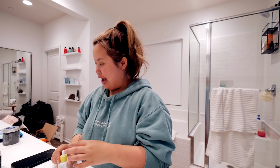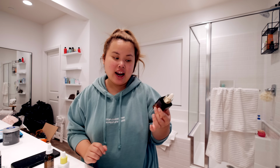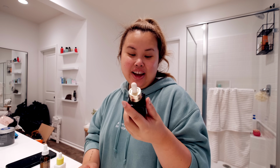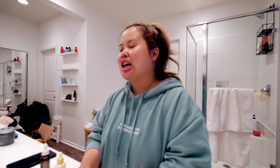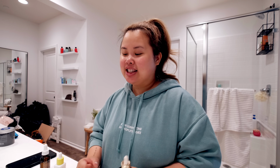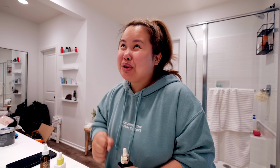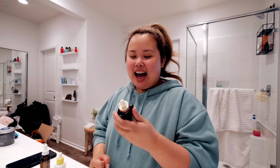Okay, so the next step, I have 3 options for you guys. This is a very expensive option, and I'm gonna mention this because I do like it. It's this Estee Lauder Advanced Night Repair. You guys were there when I bought this. I like it, but it's just so expensive. And I don't like recommending expensive stuff to you guys unless you really, really, really need this. Like, please save up your money. Please make your budget work. Just get it, it's worth it. You're not gonna regret it. I liked it, but I didn't love it extremely, you know?